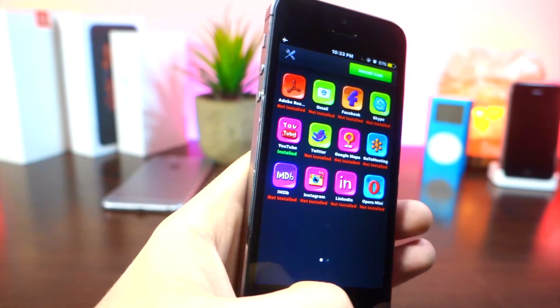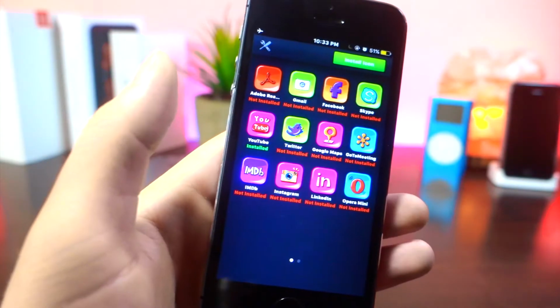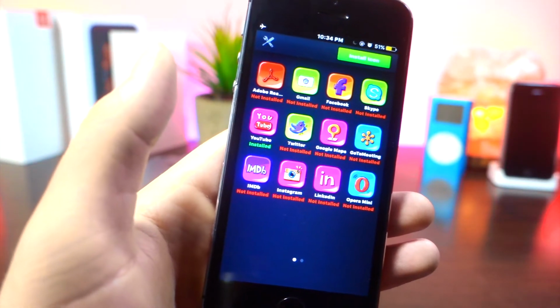So regardless of whether this is a fake or not, it's sad to see that this app is no longer working because it brought back a lot of cool memories.